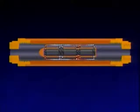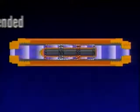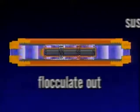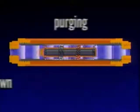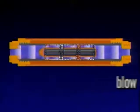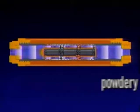Superior water conditioners magnetically change the physical characteristics of waterborne minerals so that instead of crystallizing on heat transfer surfaces, they are suspended and flocculate out in a soft mud-like form which can be easily discharged through purging and blowdown. No scale is formed because the minerals remain in a rinsable or powdery solution.